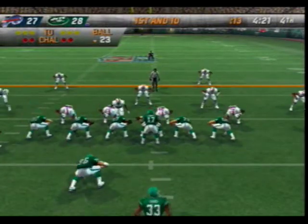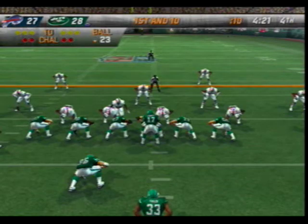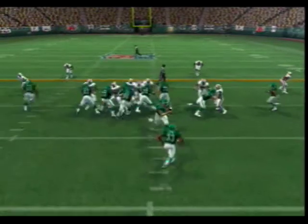Let's turn it up, D. Set. One more, fellas. Here's the flag going. Play hard and fast, baby.